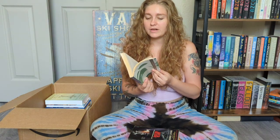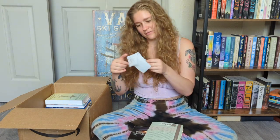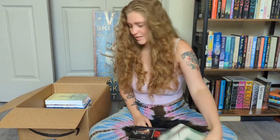Then I have Speak, which is another book that I have read already. I read it for school and I have been wanting to reread it, so I went ahead and picked this up. I think I also found this at the thrift store, so I just bought it. There's a receipt in here. I wonder if this is my receipt. Oh, that is my receipt. It's the thrift store receipt. It was $1.50, in case you wanted to know.